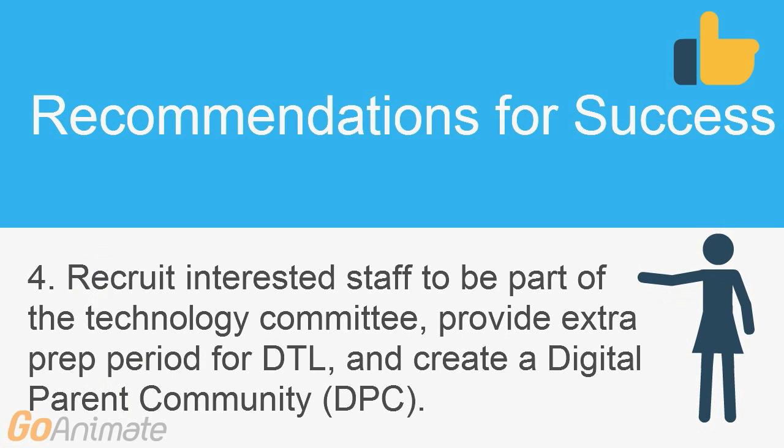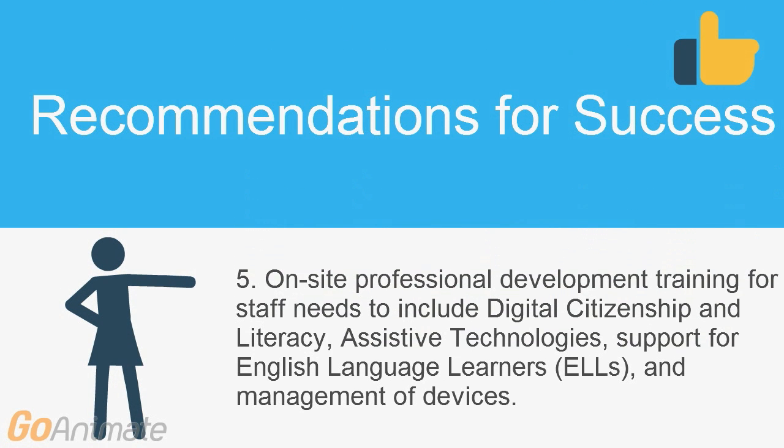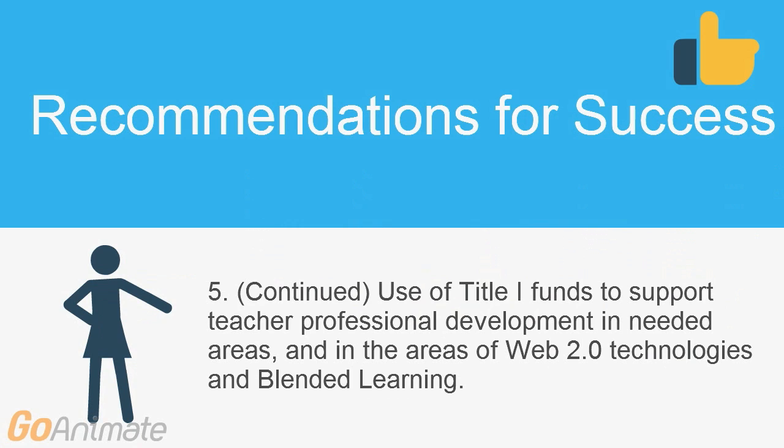4. Recruit interested staff to be part of the technology committee, provide extra prep period for DTL, and create a digital parent community, DPC. 5. On-site PD training for staff needs to include digital citizenship and literacy, assistive technologies, support for English language learners, and management of devices. Use of Title I funds to support teacher professional development in needed areas, and in the areas of Web 2.0 technologies and blended learning.